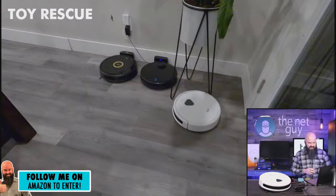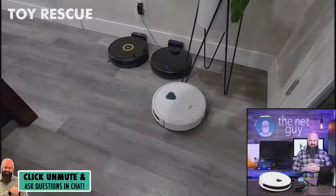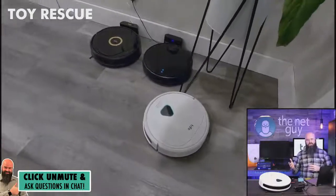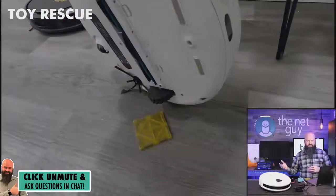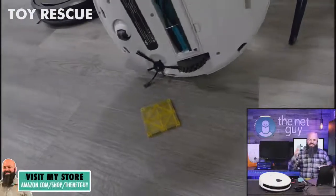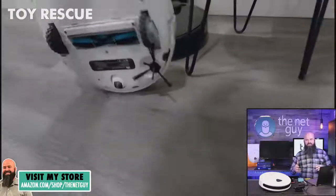Now, the reason I mentioned that is I came in here to rescue the toy. I had to hit the stop button, and I wanted to make sure that the toy was going to be safe. So I put the vacuum on its side and tried to film and put the vacuum up and rescue the toy. The vacuum starts to roll away, but I rescued and recovered.